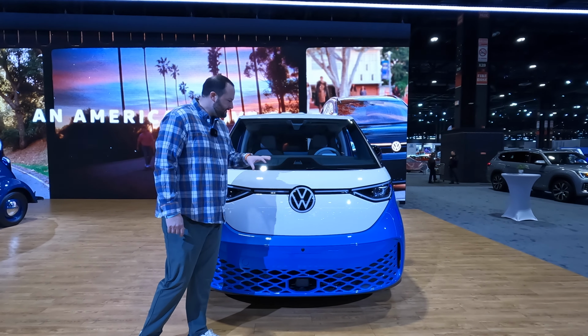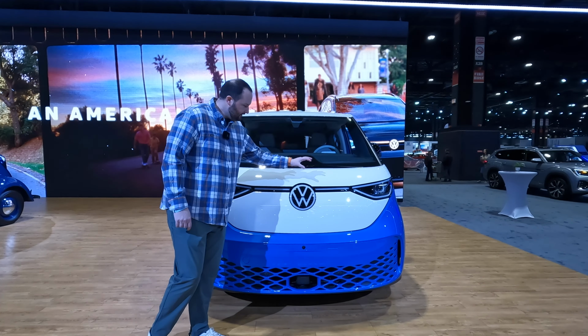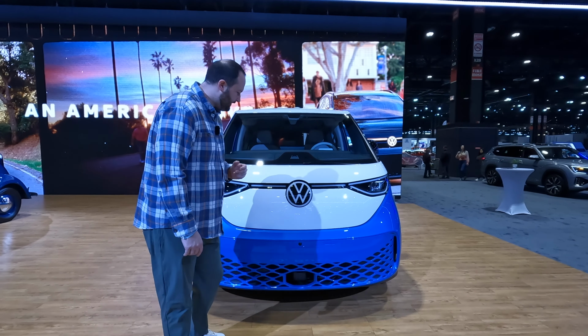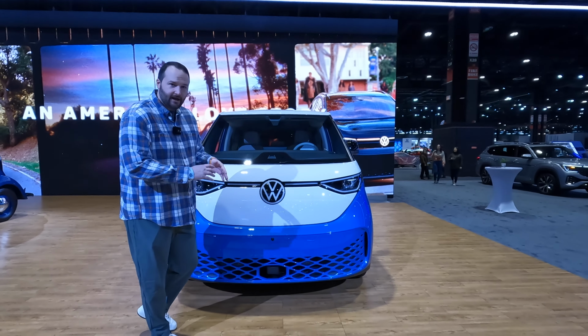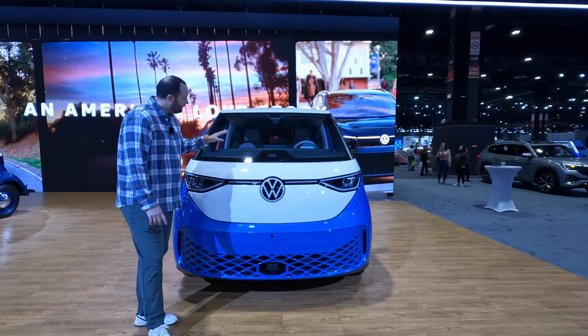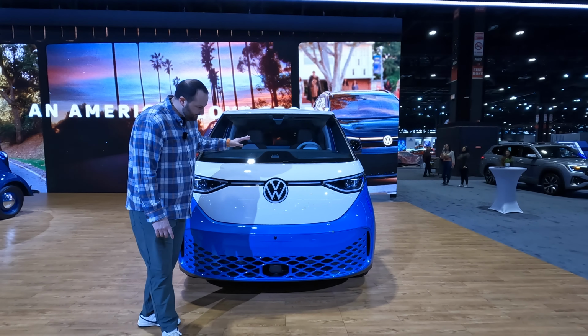So the front end of the ID BUZZ, much bigger Volkswagen logo. It's the new logo that we've seen on a couple of their vehicles already. I love the front end. I love what they did. They have enough retro and modern styling lapped together. Love the half white, top half paint.